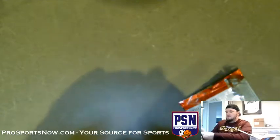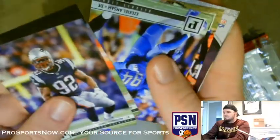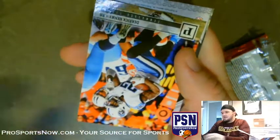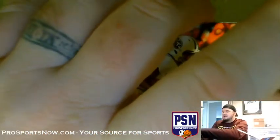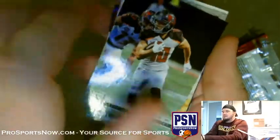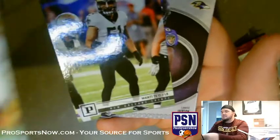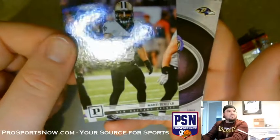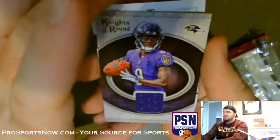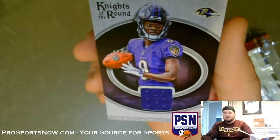And here we go. All right, so starting off with James Harrison of the Patriots, Cam Newton. All right, I'm going to leave it off at this Derrick Henry and flip it. That's a cool one, guys. Alrighty. So we got Adam Humphries, Jalen Ramsey, Manti Te'o, and there it is, Knights of the Round Table, Lamar Jackson of the Ravens. So that's a nice hit for Baltimore on that one.